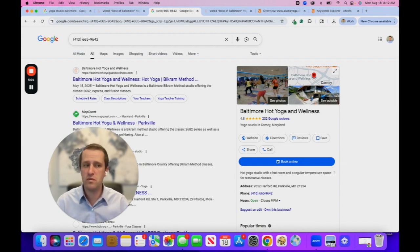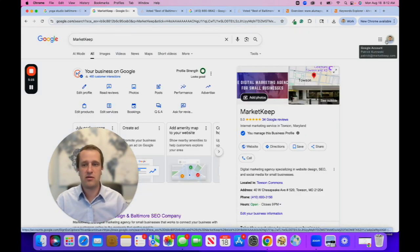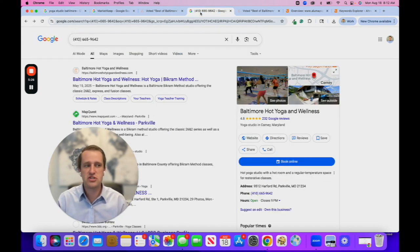The third thing we want you to take advantage of, which isn't really public facing, which is why we're going to show you MarketKeep's account, is something called the Questions and Answers section. As somebody that manages or owns your business profile, you can actually submit your own questions and respond with answers to them. When people reach out to your yoga studio and ask questions via the contact form, a phone call, or in person, those are great questions that should go into your Google Business Profile, because you know these are things people are searching for online. So we want you to take advantage of that.